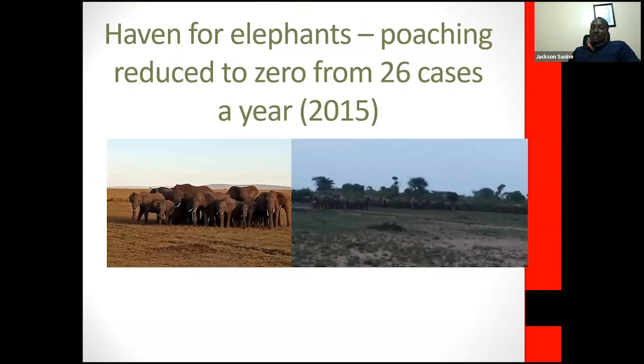It's also a safe haven for elephants. When I throw you back to history, before the establishment of Pardamat Conservation Area, this area was a hotspot for poaching in Kenya, where in 2015 alone, we recorded about 26 cases of ivory poaching in PCA. And with the establishment, working with the community, because this is not only the efforts of our security teams, it actually took the community involvement, stakeholder involvement, and our security team to stabilize the security of elephants within this area. We were able to reduce poaching from that number per year to zero from 2016 to date.